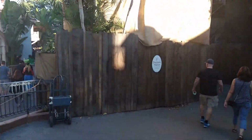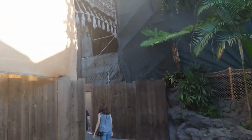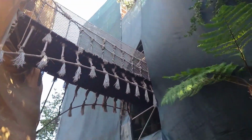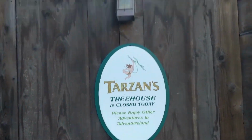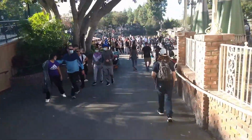Checking in next on Tarzan's Treehouse. Does it look like there's a lot of movement or activity? Everything still, scrim and behind walls. There's still not a lot going on there.